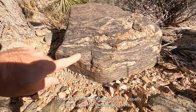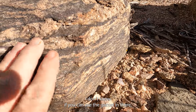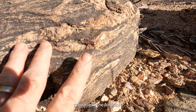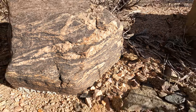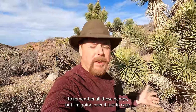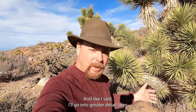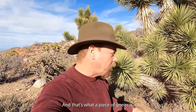And they usually grow inside of the foliations here. I don't know if you can see the garnet in there, but there's little tiny garnet crystals growing in the foliations. And those are called porphyroblasts. Now, I don't expect you to remember all these names, but I'm going over it just in case. And like I said, I'll go into greater detail later, but you hear me say gneiss all the time, and that's what a piece of gneiss is.